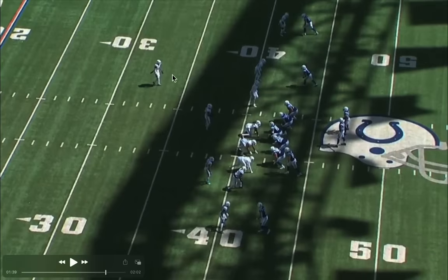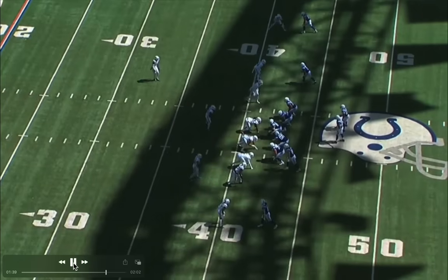Now, this could mean that they're going to be doing cone coverage on Josh Downs, but likely what that means is this guy's coming. This guy's coming on a blitz, and this guy's going to replace and man up on Downs. And Jones notices that pretty well here pre-snap.